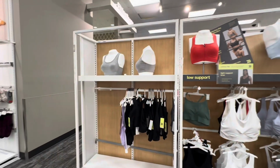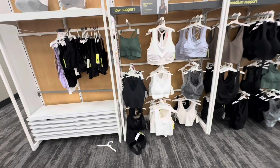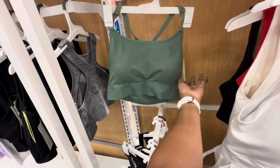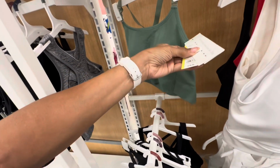So over here we have the sport bras. They have low support. They're all lightly padded though. Let me tell you the price for this one. I think these are $16. Yep.